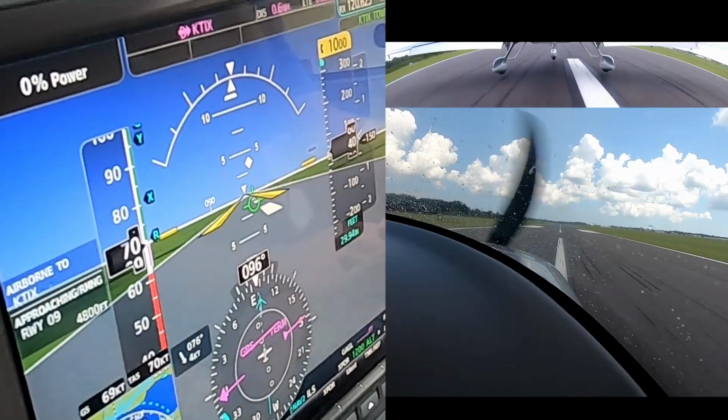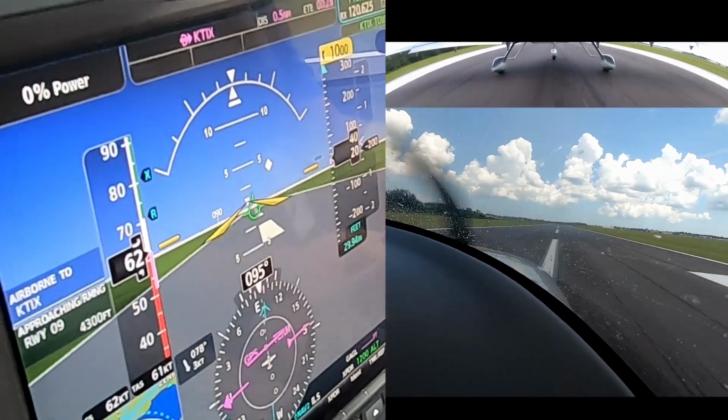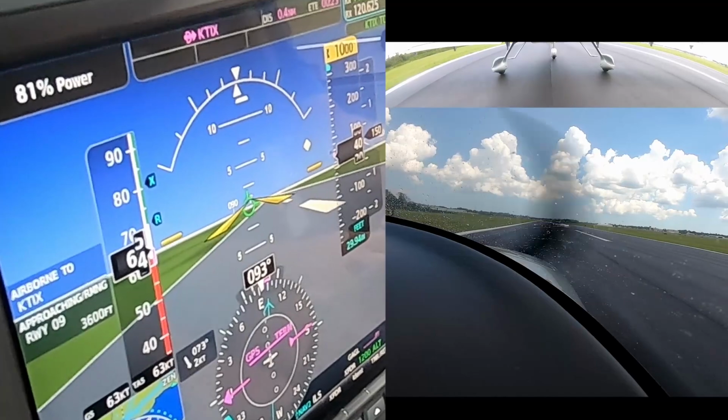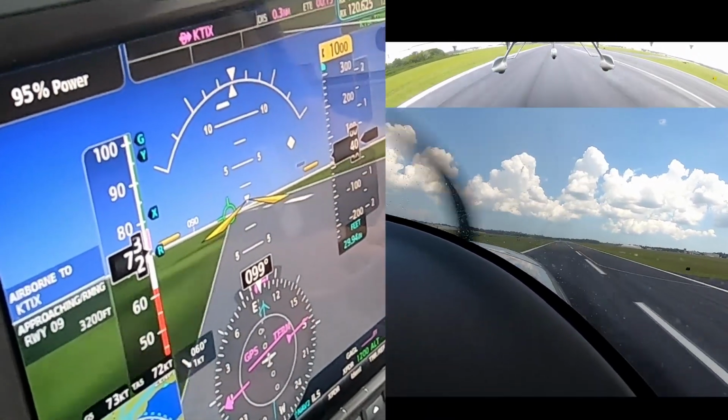7946 Uniform, you can proceed westbound via the right downwind. Westbound via right downwind, 46 Uniform.